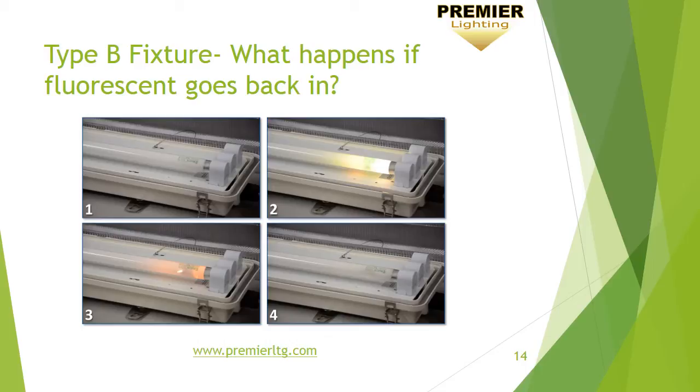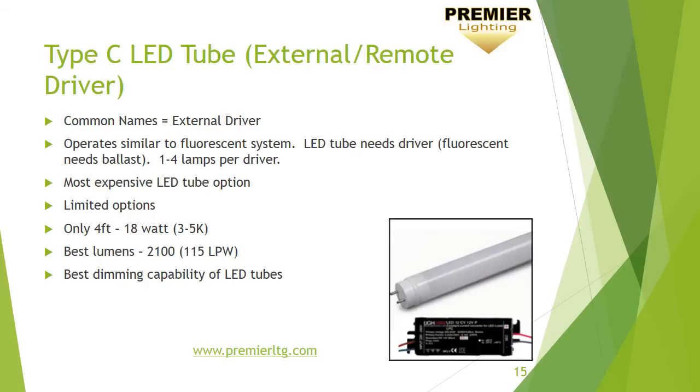Type C LED tube. This is also known as an external driver or remote driver. It operates similar to a fluorescent system. The LED tube needs a driver, similar to a fluorescent needing a ballast. And you'll see a picture in the lower right corner of the tube with the driver. And there's anywhere from 1 to 4 lamps on a driver.